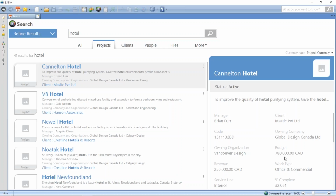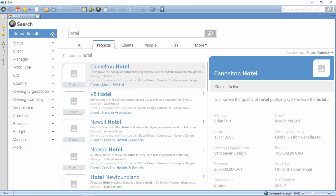Now, we might need to refine this a bit further because there's a lot of information here in this particular list. So what we've also included is this idea of refined results. Now, you can think of this as facets, meaning that you might be familiar with other e-commerce sites like Amazon or Best Buy, where you get this ability to drill down specifically into what it is that you're looking for.